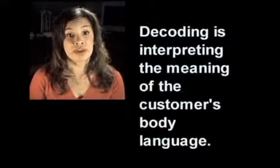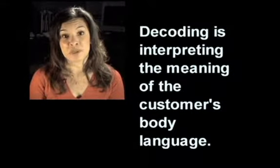Now, let's examine the aspect of decoding a patient's behavior. Decoding means to observe what the patient's body language cues mean. Take a look at this example.